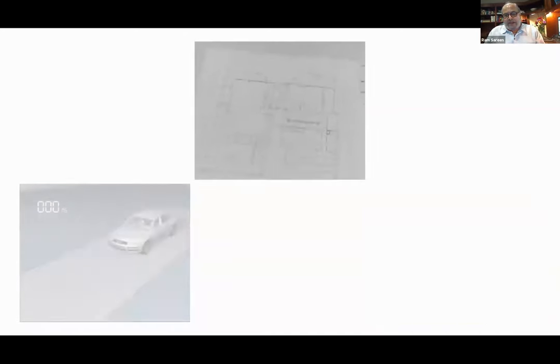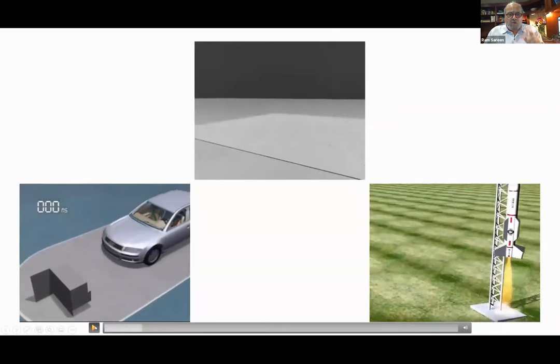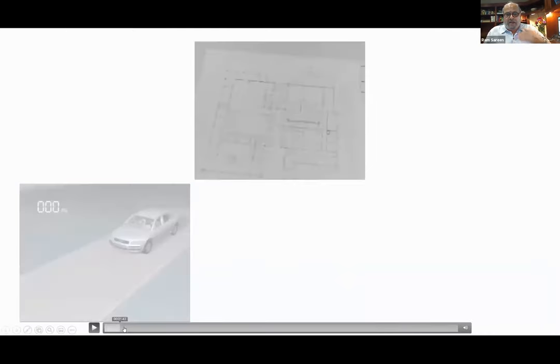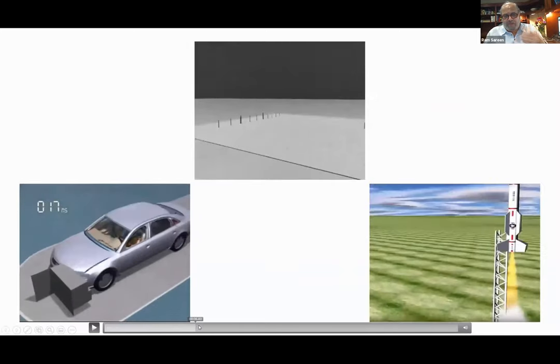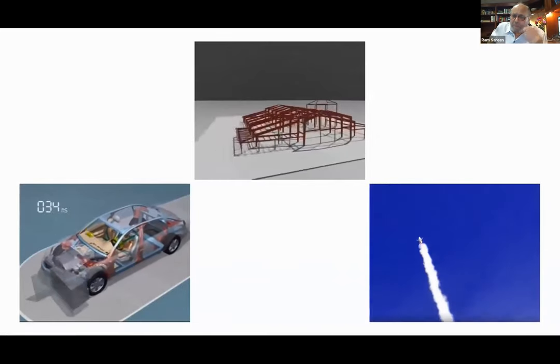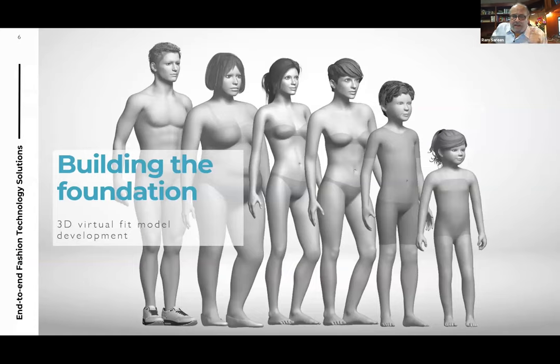So they started out, the first simulation was in car crash testing, where we could actually measure at every point what happens. The same thing, we wanted to do in apparel. So the first thing we have to do in apparel is create the foundation, right? Savannah, do you want to start from here?